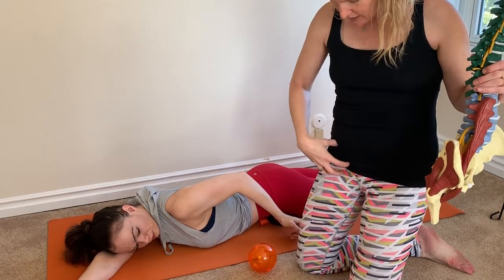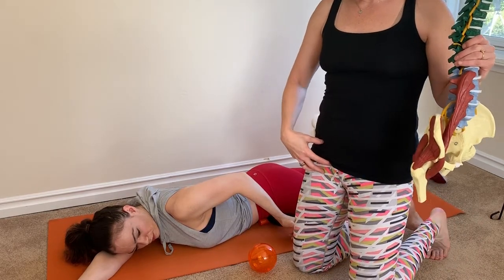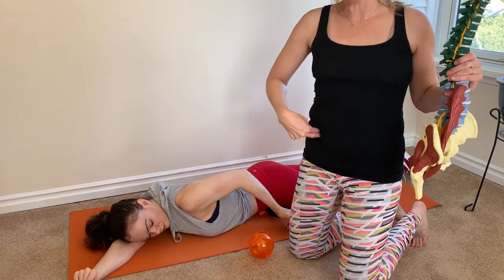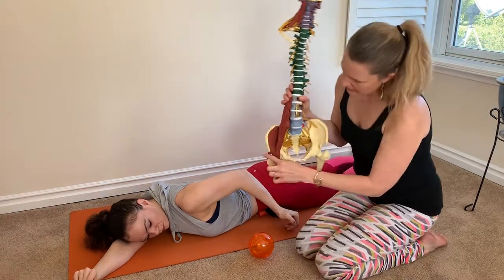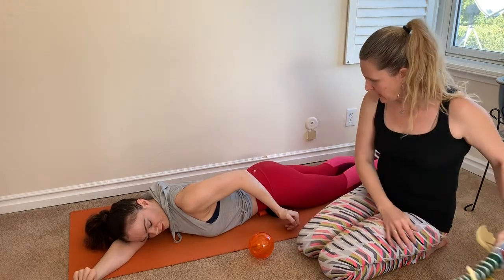Working in this region is too low because there's a good chance that you'll hit a blood vessel or a nerve. That's why we want to go up here, to the inside surface of the pelvic bone. So more in the soft area of our abdomen, right inside this bone, not down here. Got it. How's it feeling now?